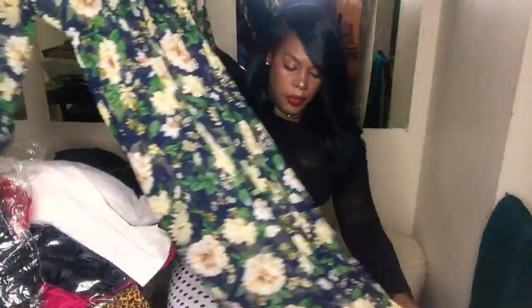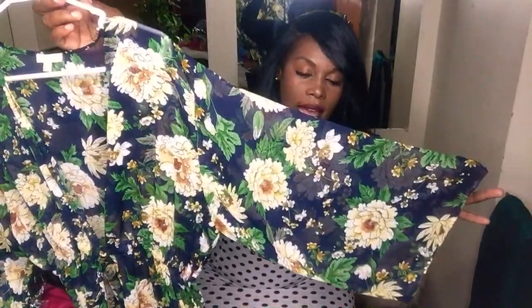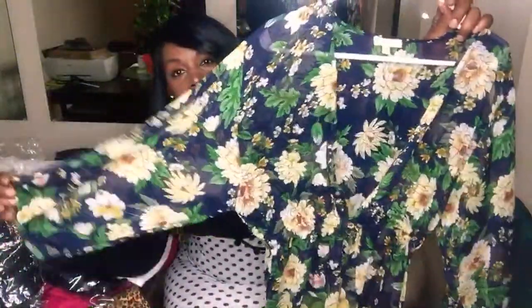Here's another cover up. I say cover up, but it's like a cardigan. This one's long, you guys, like a dress. It's a navy blue. I know it may look black, but it's a navy blue. And it has the flower prints. It has the wide, flowy sleeves that's really in. Love this. It has this green going all through it.